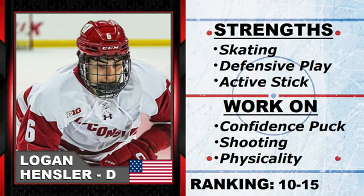In terms of rankings, I'd say he's kind of dropped a little bit. I'd say he's in the 10 to 15, maybe even 10 to 20 range, depending on, but you can't pass up a great skating right-handed D. And I don't see him going in a later first for sure. I'd say he's closer to the 10 mark, in my opinion, 10 to 15 range.